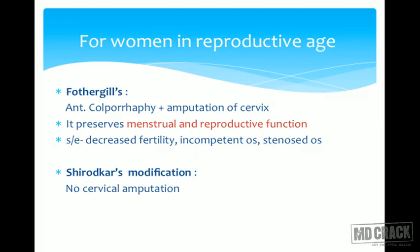For women in reproductive age, if the uterus, if the cervix is coming out, we have different surgeries. We have till now discussed vaginal prolapses. Now we are concentrating on uterine prolapses. So uterine prolapse treatment will depend on age of the patient, and will depend on whether it is a congenital prolapse or a secondary prolapse. So in congenital prolapse, what happens? The infravaginal portion of the cervix is elongated.